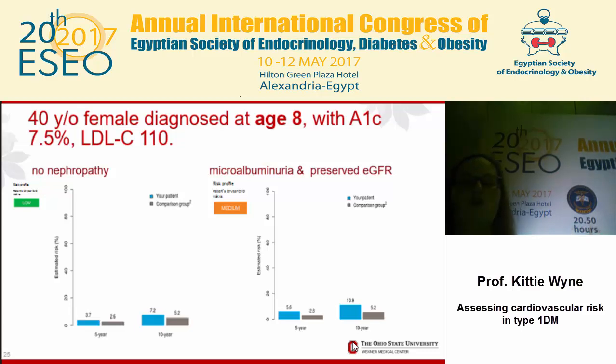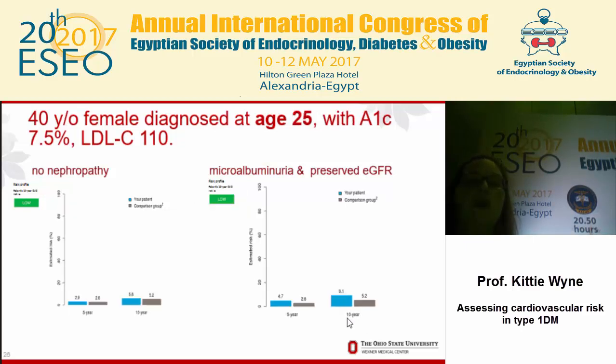She's got microalbuminuria with preserved eGFR, and her 5-year risk is still fairly low, around 5, but her 10-year risk is now 10.9, so she's considered medium risk. And then probably you would give her a statin at this point.